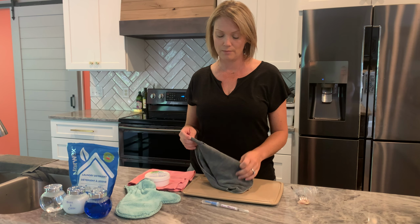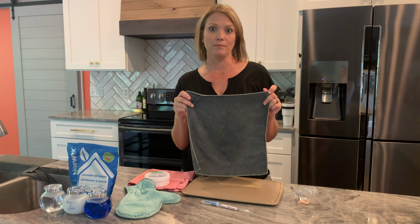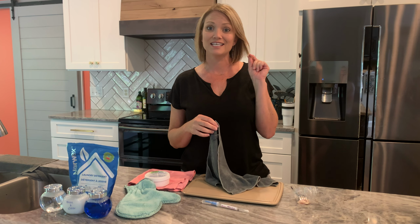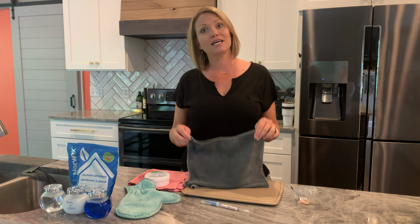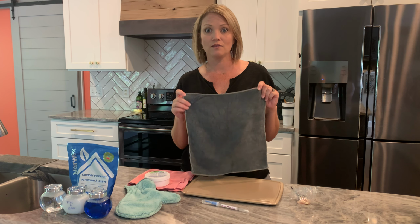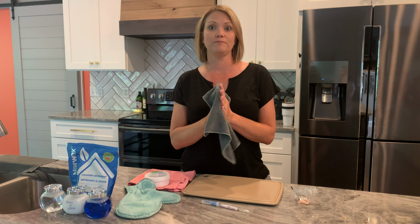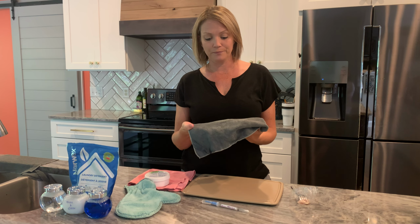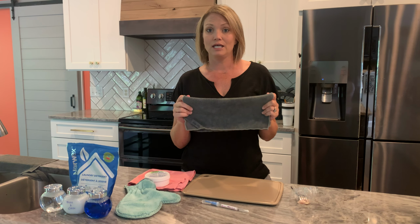So the first thing I want to talk about is the size of the fiber. In order to be sold as a microfiber in any store, the fibers have to be at least 1/6 the split of a human hair, which is very, very small. But Norwex takes that way further, and ours is 1/200th the split of a human hair. So it's very, very small, which means this is a very dense microfiber.